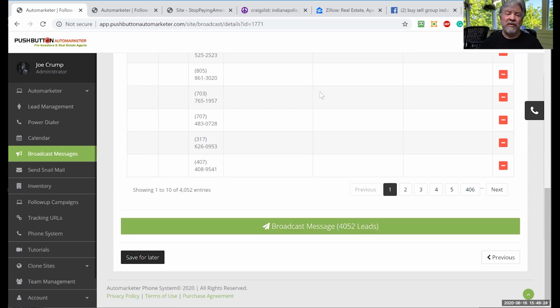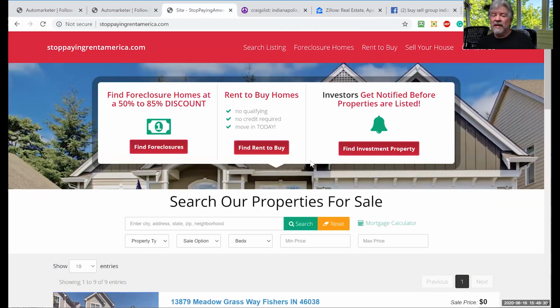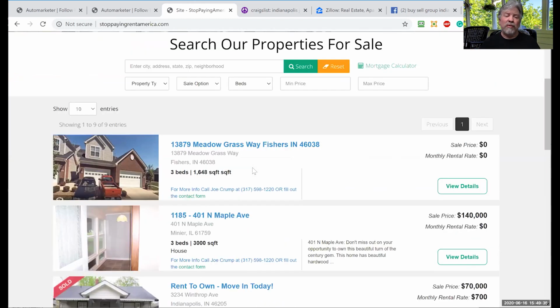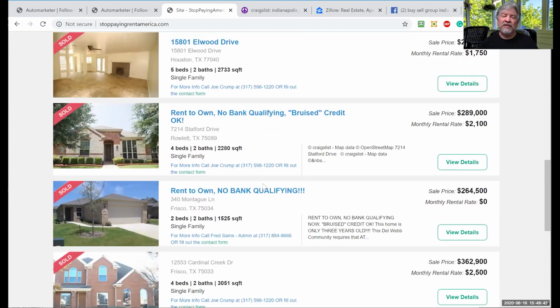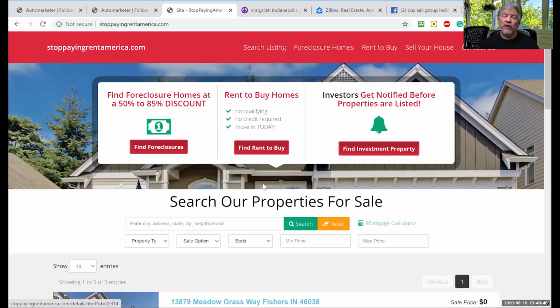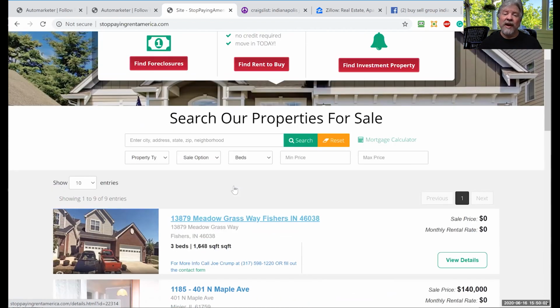Now to build your list, there's a few things that you might want to use. One is your listing site. This is one of your clone sites. This is Stop Paying Rent America. You can take a look at it. And it's going to have all your properties listed on it. And it's also got a data feed where you can put other people's properties on it as well. They'll show up as sold, so you won't be selling those properties, but at least it'll make it look like you're in business if you only have one property to sell or you have no properties to sell. But you can then get people to click on Find Rent to Buy Property, and it'll put them on your list so that you can contact them later, or they can contact you about a specific property that you have.